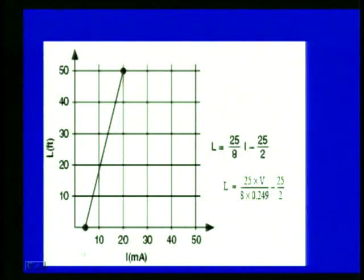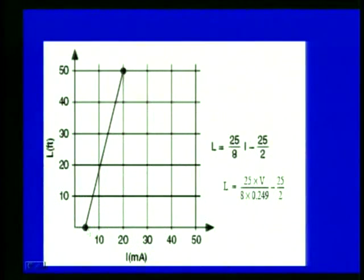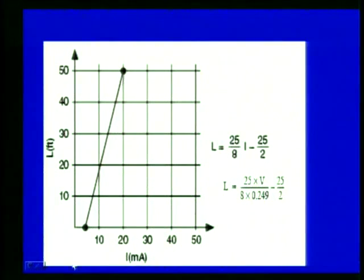If I draw a diagram for this, showing level versus current, then you can write a relationship. It's a linear curve. When it is 4 milliampere, the level is 0, and when it is 20 milliampere, the level is 50 feet, isn't it? So now you can write an equation which relates L to I. And so you get an equation, simply L is 25 by 8 I minus 25 by 2, isn't it?